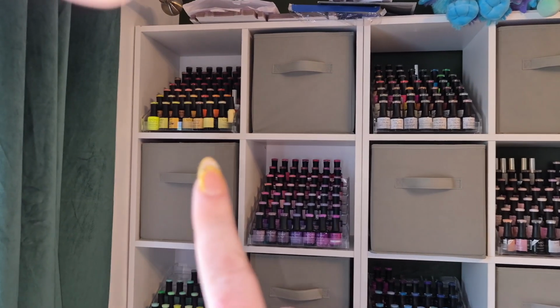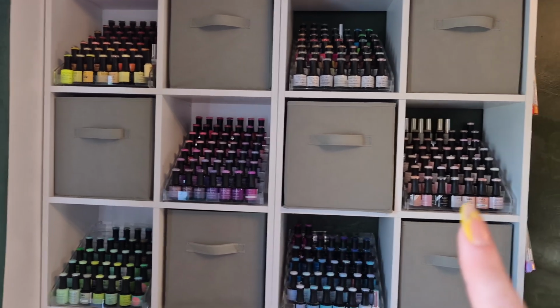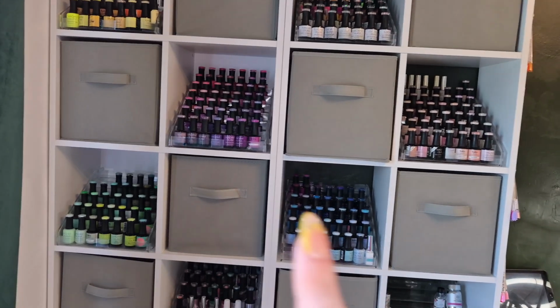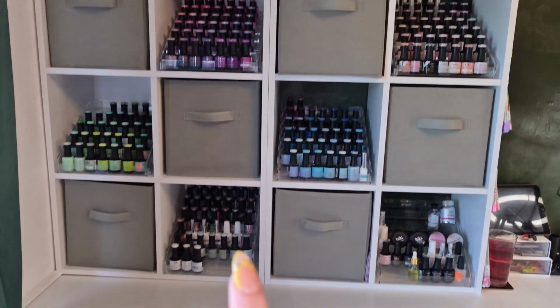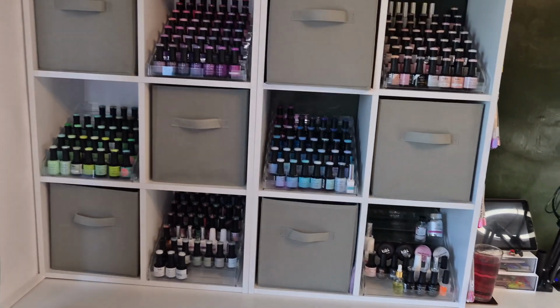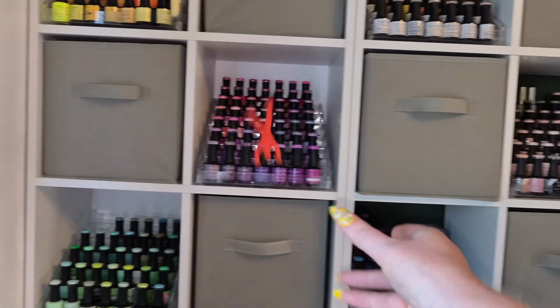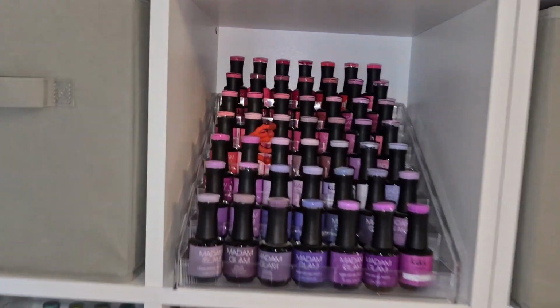So now we've got yellow, orange and browns top left, then glitters, then pinks and purples, nudes, greens, a little bit purple and blues, cat eyes with a few blacks and whites and stuff, and then this is just, ignore that, just base coats and builder gels and such and such. So not a good attempt. Still not a good attempt.